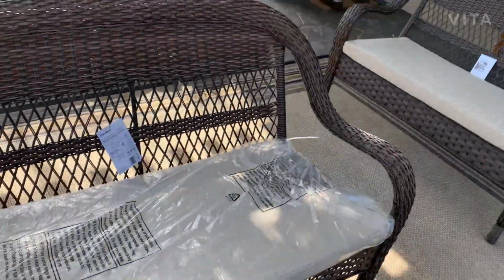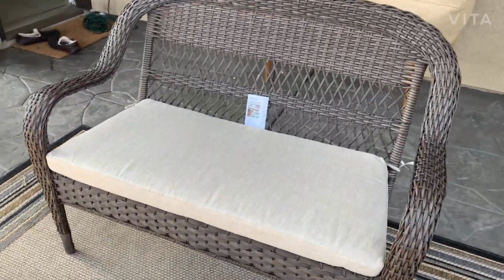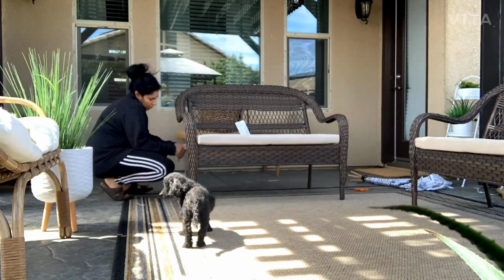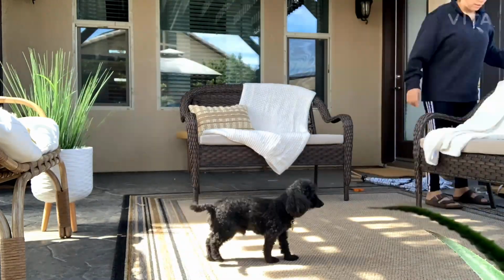And finally, guys, just setting out the benches that I purchased at Home Depot. They look very simple, but once you add some little details like pillows and some cozy blankets, they look amazing.